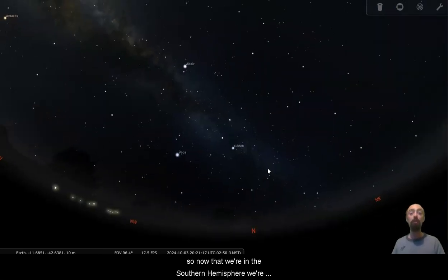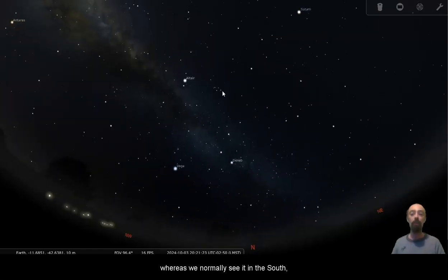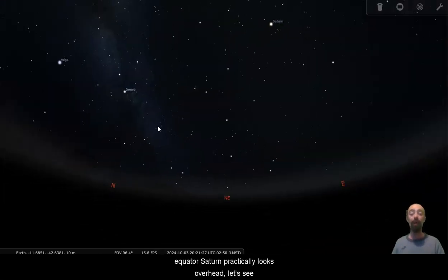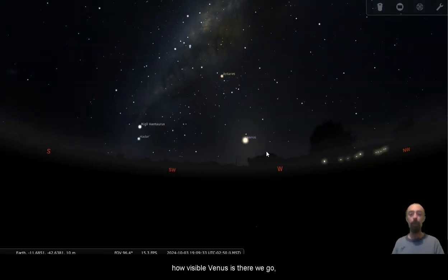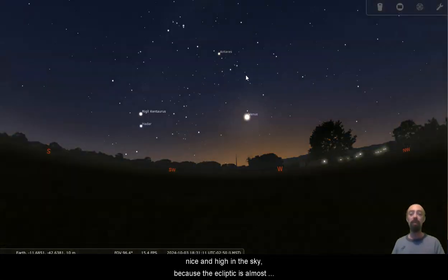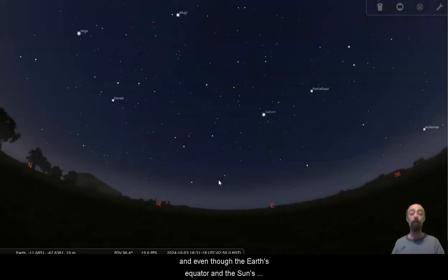So now that we're in the Southern Hemisphere, we're seeing the summer triangle in the north, whereas we normally see it in the south. Same with Delphinus there. Because we're so close to the equator, Saturn practically looks overhead. Let's see how visible Venus is. There we go. So we can see Venus nice and far from the setting sun, nice and high in the sky, because the ecliptic is almost going straight overhead because we're at the equator.